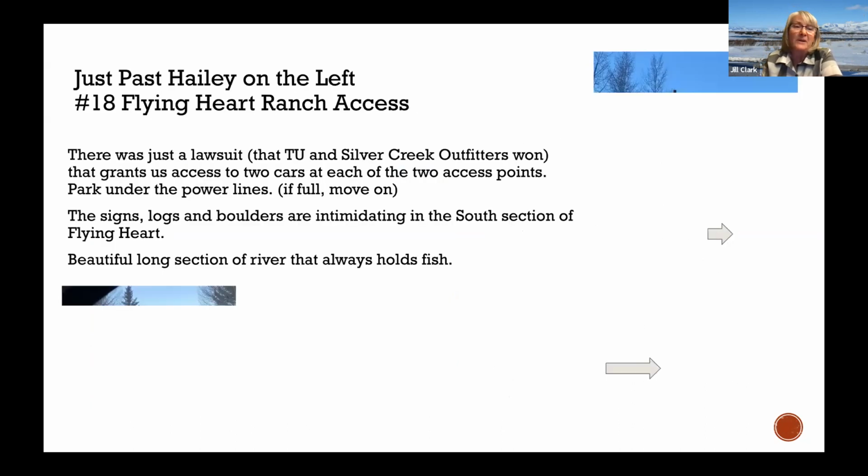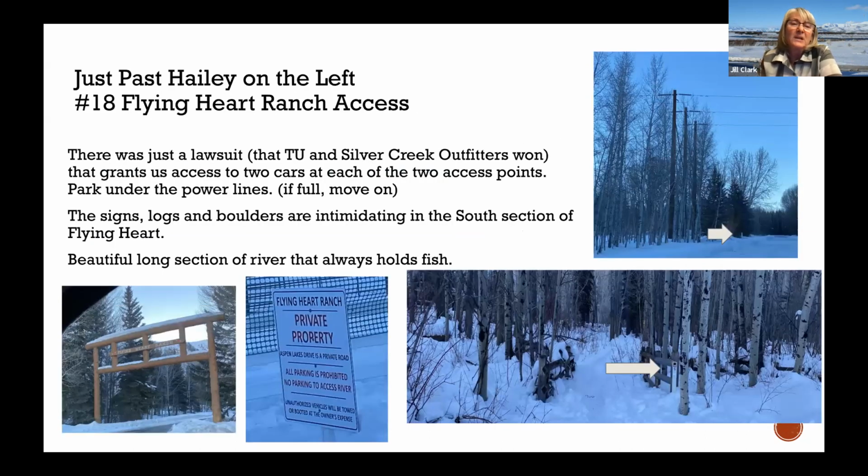Number 10, Broadway Run. Then coming down between Hailey and Ketchum, there are 48 spots on the map, but a spot that's really nice to go to that people don't often go to because they're intimidated by the signage there is Flying Heart Ranch. And so a couple of little things about Flying Heart Ranch and why I like to fish there.